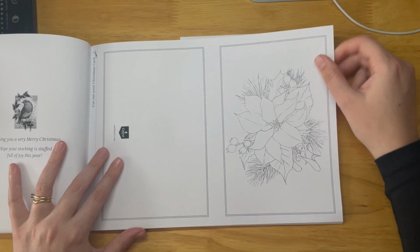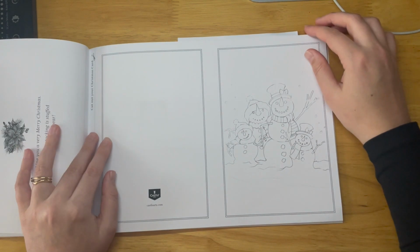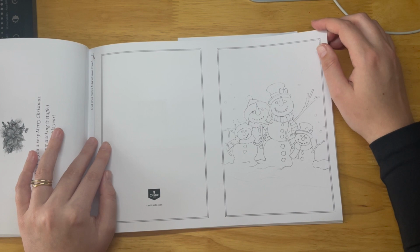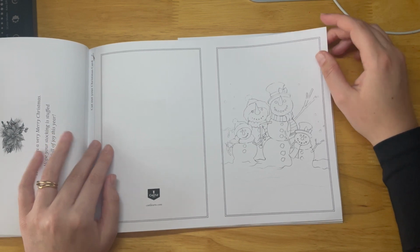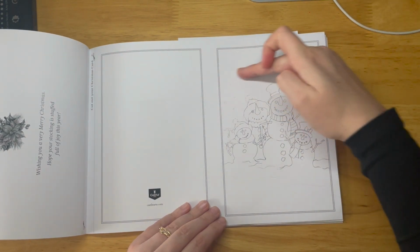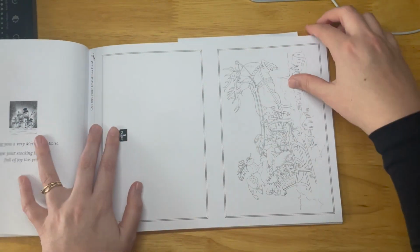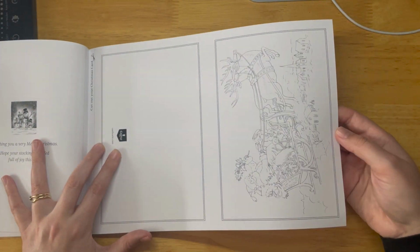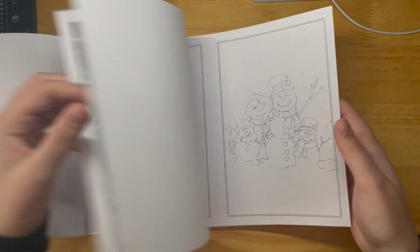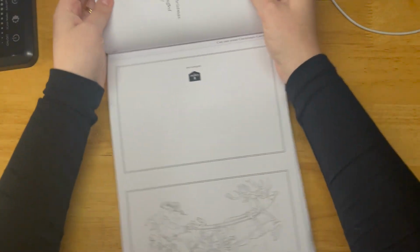So yeah, some quite simple ones. I did do quite a few Christmas postcards from Hannah Carlson a couple of years ago, and I really enjoyed them, and that's what this sort of reminds me of. Obviously these are a little bit bigger. I think the postcards are more like that size, but this one's a really sweet one. And then I should probably, sorry guys, this one here is landscape, so I'm just going to flip the book over.